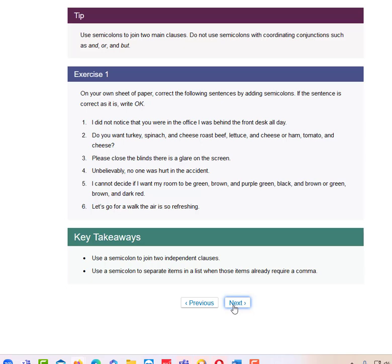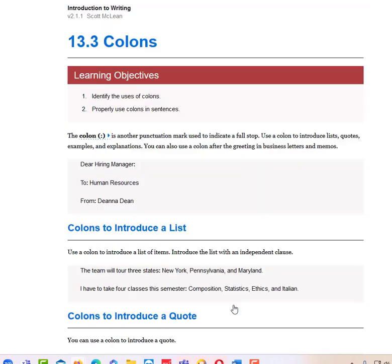And then the next thing we're going to cover is going to be chapter 13, section 3, colons. And so the colon. The colon is another punctuation mark used to indicate a full stop. Use a colon to introduce lists, quotes, examples, and explanations. You can also use a colon after the greeting in business letters and memos.